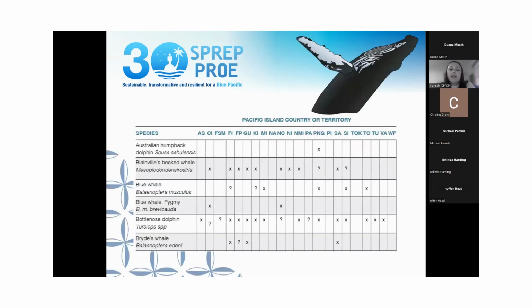So within our marine species program, there is some information about whales and dolphins and dugongs in the Pacific, including this table, which outlines whether or not a species is known to occur in a certain country or territory. But I think this kind of highlights that we don't actually know a lot about where these animals occur.